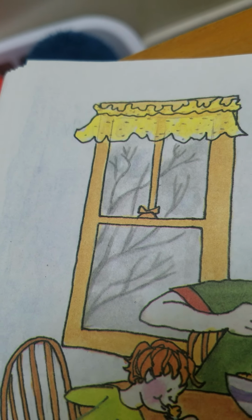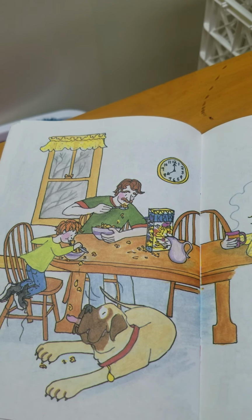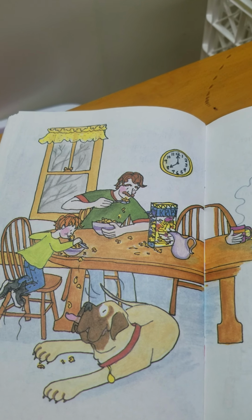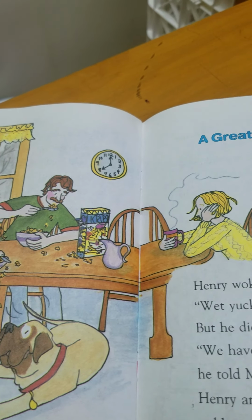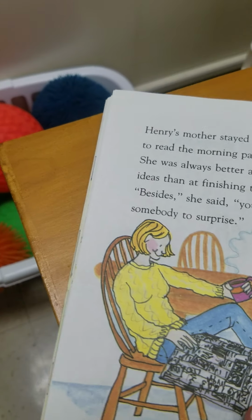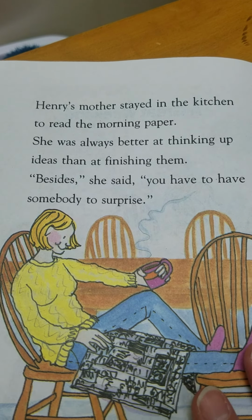Oh, look out the window. Henry woke up and he looked outside. "Wet, yuck," he said, but he didn't care. "We have to finish the castle," he told Mudge. Henry and Henry's father ate some cold cereal and ran to the basement. I don't think Mom's running to the basement. Henry's mother stayed in the kitchen to read the morning newspaper.